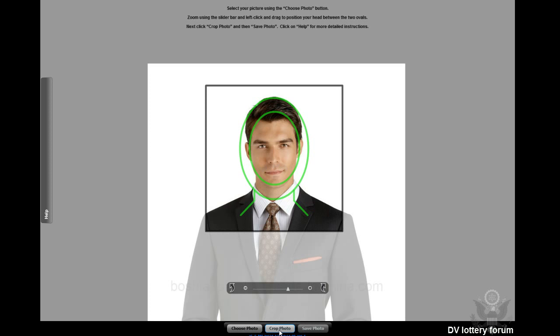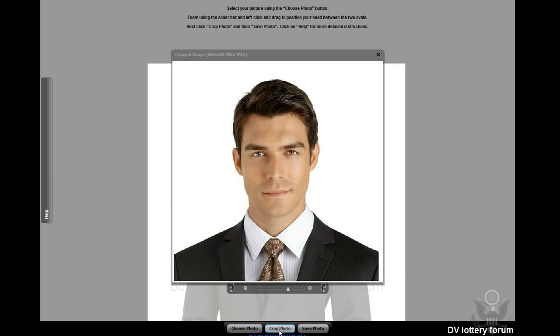Next thing is crop photo. Okay, there you go, the photograph is cropped and ready. 600 pixels by 600 pixels. The size is 78 kilobytes, which is less than 240 kilobytes, which is the maximum allowed file size, and of course in JPEG format. JPEG, JPG, whatever. That's the allowed format.